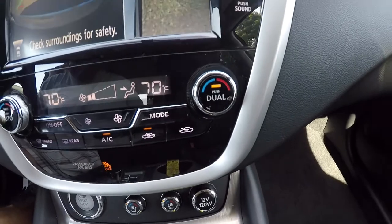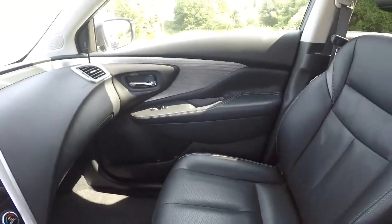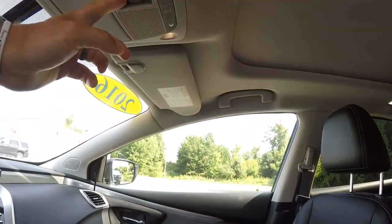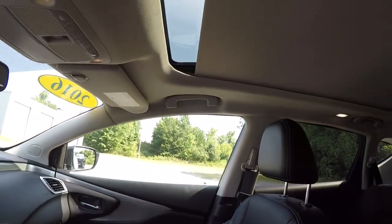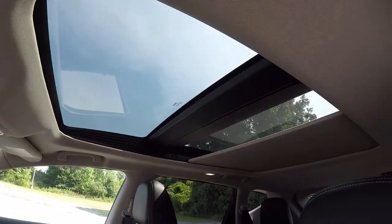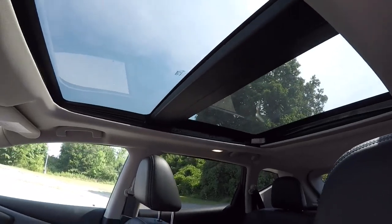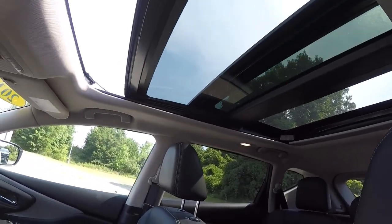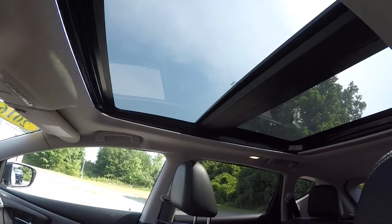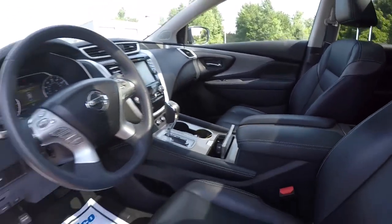All right, let me go ahead and step out right quick. I'm going to show you the sunroof. Got your button here, and it's a dual panel sunroof. All right, everything works. As you can see, nice and smooth, it works good. Let's go ahead and shut that back. Right, let's go ahead and take a look in the back.